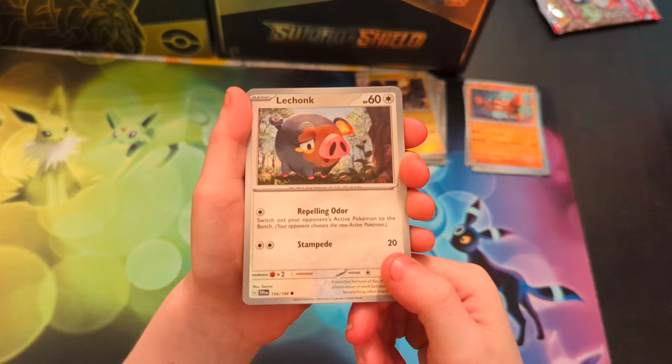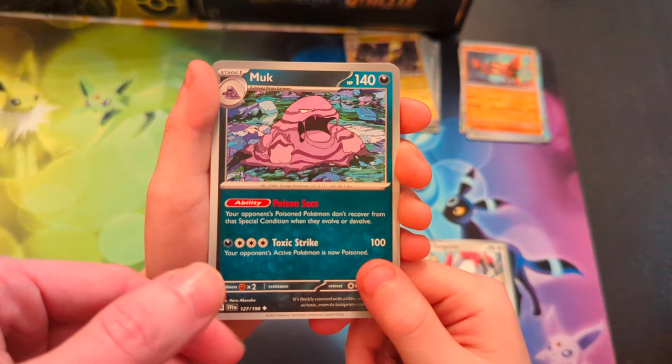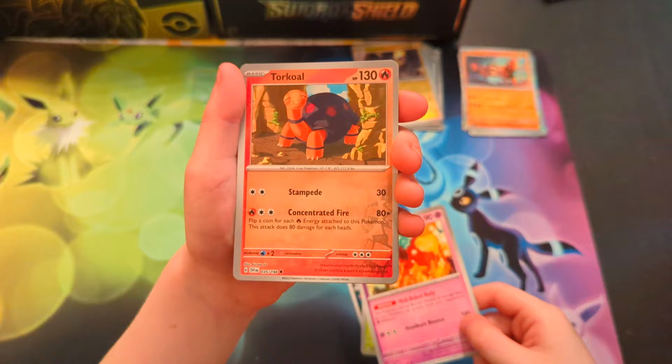We've got a Lechonk. Slowpoke. Wattrel. Ooh, a Zangoose. Nice. Oh, we haven't seen Zangoose in a while. Muk, is he reaching out? I'm gonna say that Muk is reaching out a little bit. Vivian. Ooh, a Dondozo. That's very cool. So cute. Okay, reverse holo Torkoal. Not blowing off steam. Ooh, reverse holo Quaxwell.